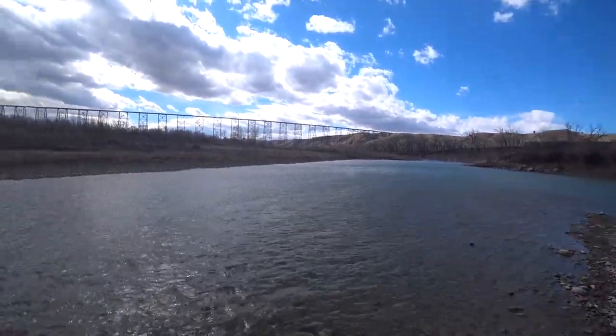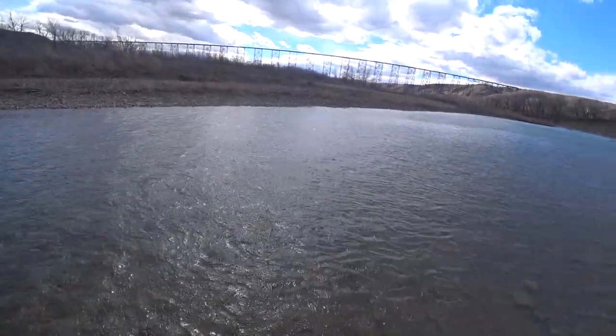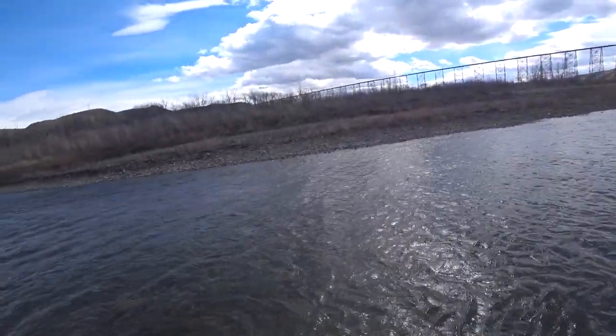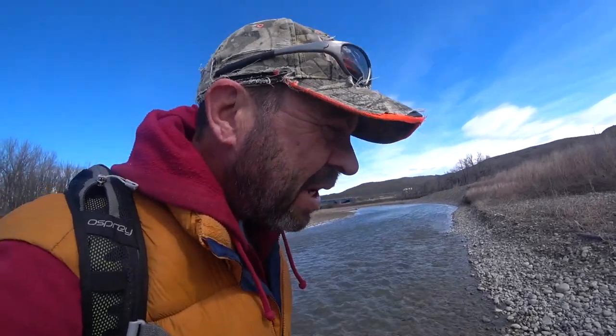Okay, here we go. That water's chilly. Yeah, I think it's a little bit cool and windy today for me to jump in. I was thinking I might, because I jumped in again yesterday, but I don't like this breeze. I'm not afraid of the water, I'm afraid of the breeze.